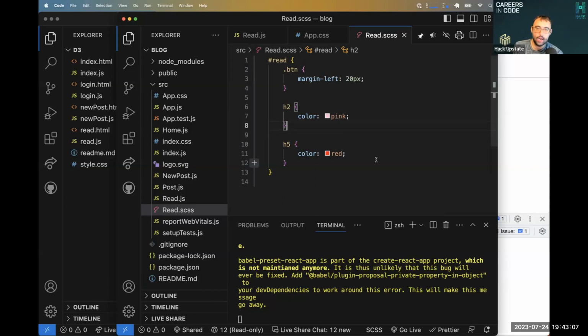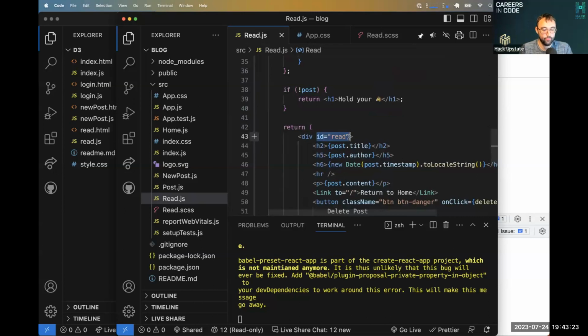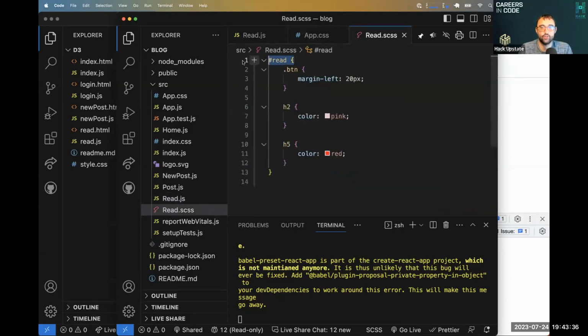All of that solves the problem of, hey, I just made my read.css. I only want my read CSS to apply to my read component. So we solve that by going to read.js, by throwing an ID on the read div. We install npm install Sass. We restart our server. We create our read.scss file. And we are now allowed to nest our CSS like this. I'm going to comment this out for now.